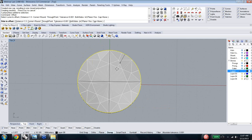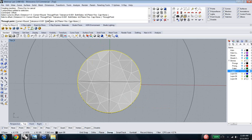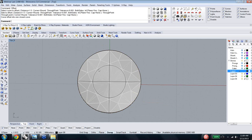And I'm going to make a cutter that's approximately, by eye, maybe somewhere between a third and a half of the total diameter of the stone. So I can use the through point option in my offset to decide where I want the offset to go rather than having to pick a value. And I'm going to say probably around where the table ends is a good point. So I'll just go ahead and do that.